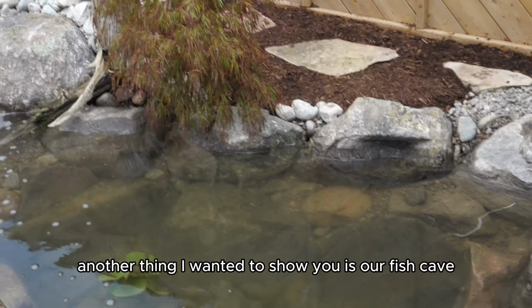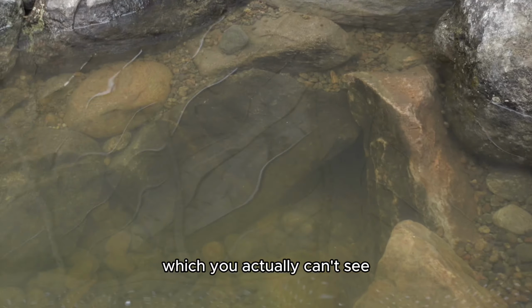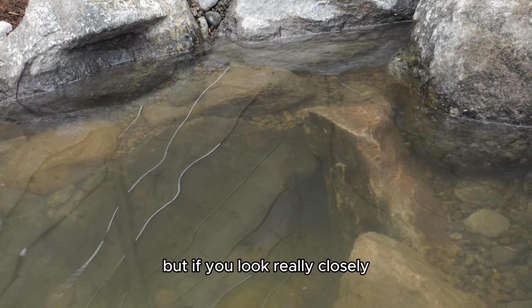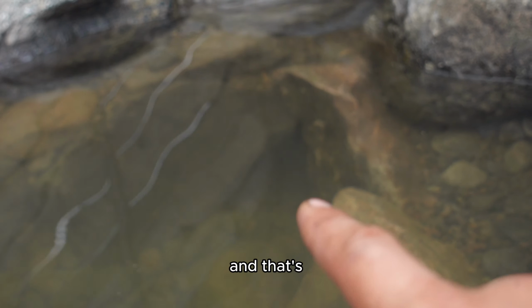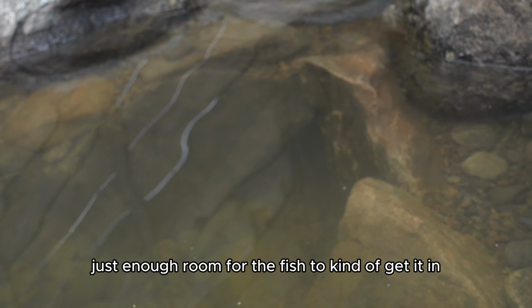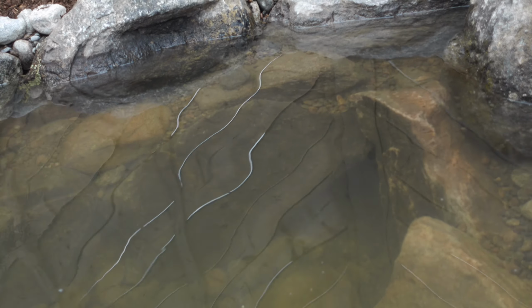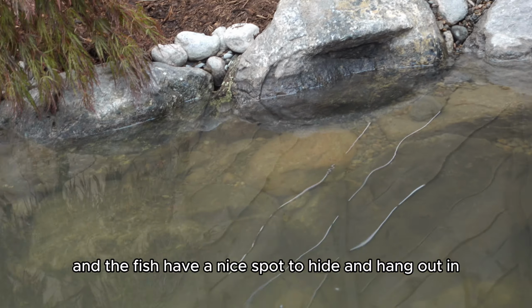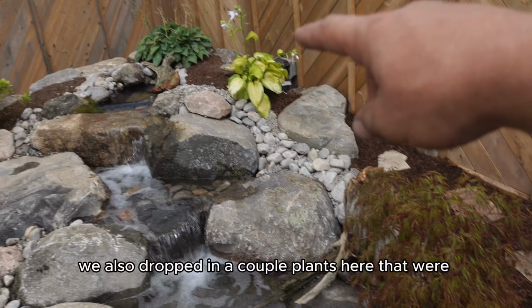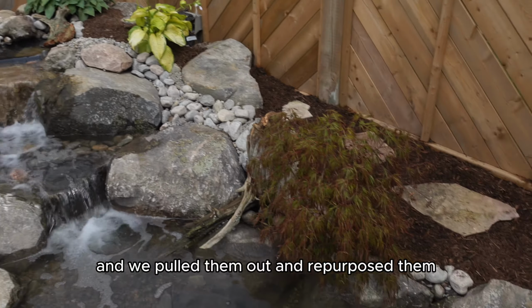Another thing I wanted to show you is our fish cave, which you actually can't see, but if you look really closely, you can see a hole right there. And that's just enough room for the fish to kind of get in and out. And then there's a culvert that I've shown you that goes all the way back into the bank there, and the fish have a nice spot to hide and hang out in. We also dropped in a couple plants here that were existing plants, and we pulled them out and repurposed them.